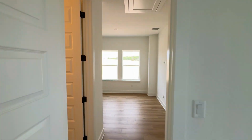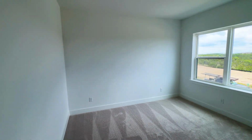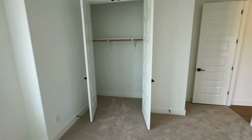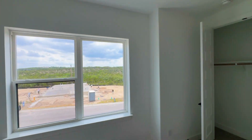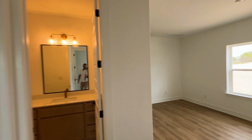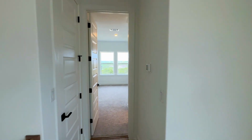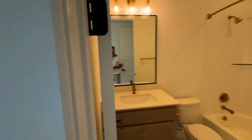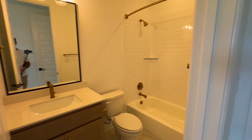And then on this other side, we have another bedroom with a regular closet, but still. And again, you have nice views. Obviously there will be homes there, but you have those nice views as well. And then on the other side of the upstairs, you have actually a private bath here in this bedroom. So the older kid will probably get this one.